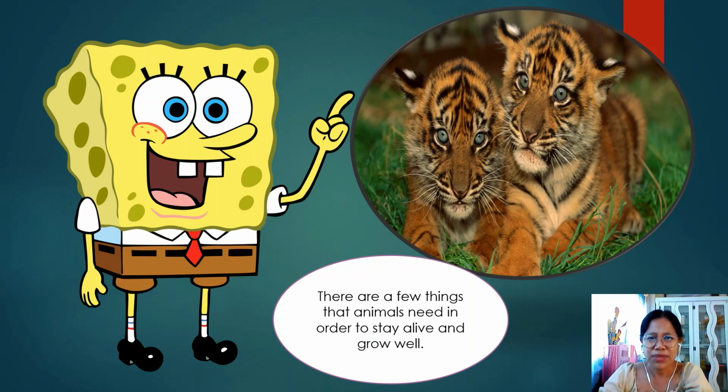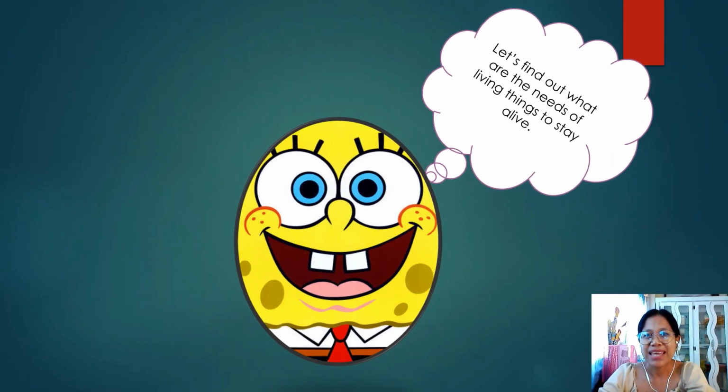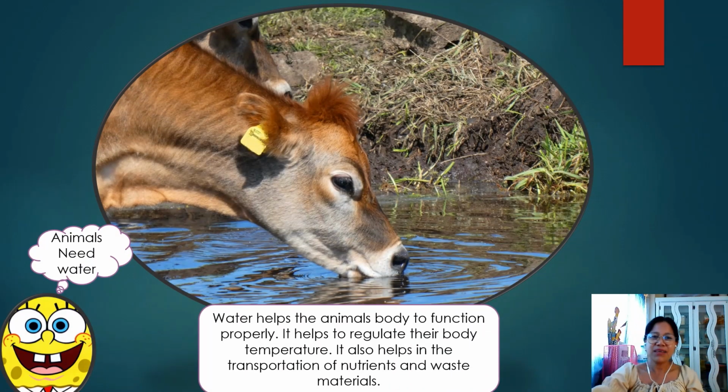There are few things that animals need in order to stay alive and grow. Let's find out what are the needs of the living things to stay alive. Animals need water. Water helps the animal's body to function properly. It helps to regulate their body temperature. It also helps in the transportation of nutrients and waste materials.